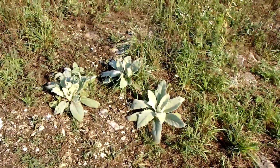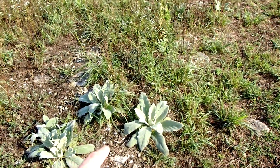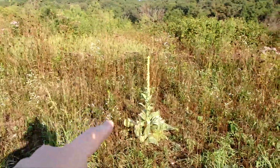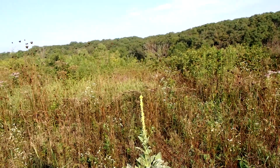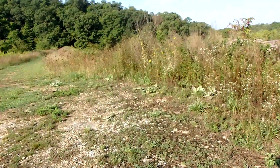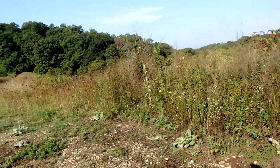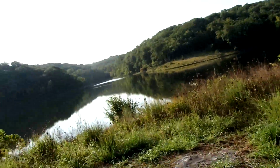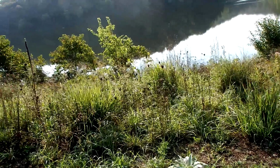So here we got mullein. This is kind of part of the bushcrafty little adventure that we're having. We're going to identify as much stuff as we can. It's a second year mullein. Flowers, you know, you can use those for earache. The leaves themselves can be used as an asthma treatment or as a tea for coughs, things like that. So, I'm losing my footing already.